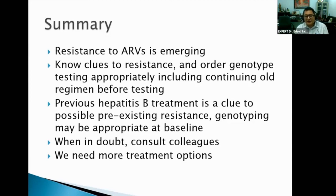The other thing is when you're switching patients off failing regimens and they have Hep B, don't switch them off the tenofovir. Nakasulat yan lahat sa mga binibigay ko na recommendations drug resistance testing. Kasi even if they're tenofovir resistant but they have Hep B, keep the tenofovir on. Otherwise, baka mag-flare sila. So that's on top of everything else.